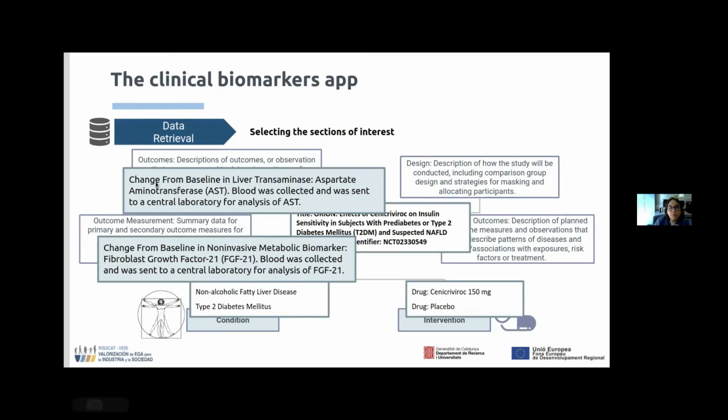So this is an example, a couple of sentences that are examples of what we find in this type of section, in the outcome and outcome measurement. If you are familiar with the type of sentences in a scientific publication, you will realize that there is a different way in which the statements are reflected here. It's not the same way in which a scientist will write a paper. It's more of a telegraphic way, and this was a new challenge for our text mining system, right?